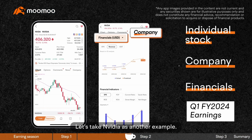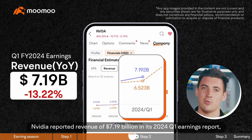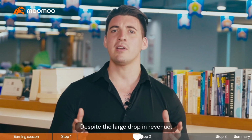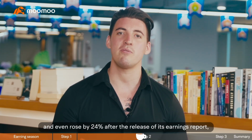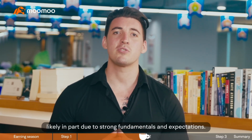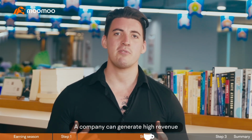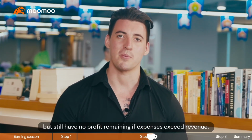Let's take NVIDIA as another example. NVIDIA reported revenue of $7.19 billion in its 2024 Q1 earnings report, down by 13.22% year-on-year. Despite the large drop in revenue, its stock price remained steady and even rose by 24% after the release of its earnings report, likely in part due to strong fundamentals and expectations. However, good revenue does not necessarily mean good profit. A company can generate high revenue but still have no profit remaining if expenses exceed revenue.